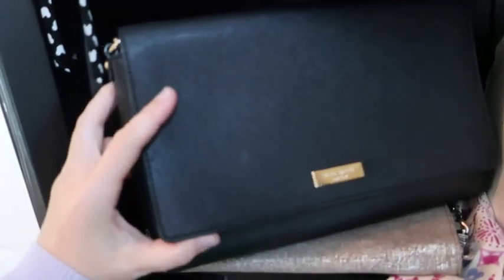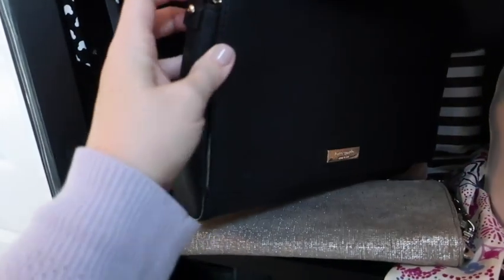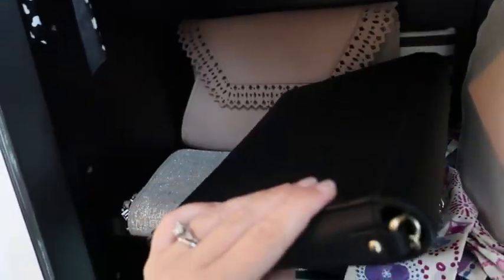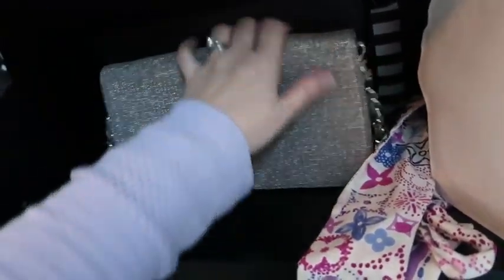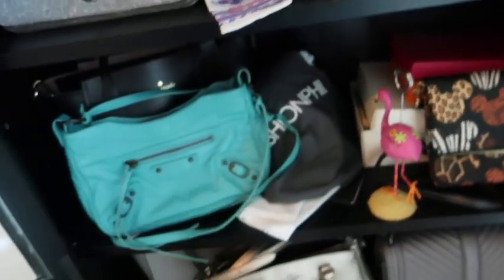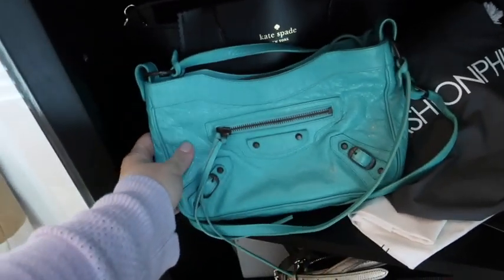I do have this Kate Spade clutch, which is a great night out clutch when you do need keys or a little bit extra. It's a little bit bigger, you can see, and it has a strap that you can take off as well or put down inside. This one's just a Target clutch that I got for a cruise, and I actually never used it, so I probably should just donate it. And I'm getting ready to go through and do a donation, so you'll hear me talking about that a little bit.